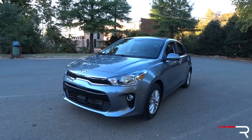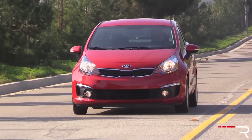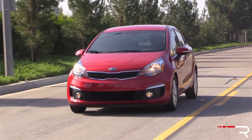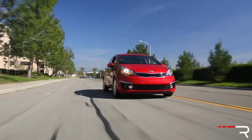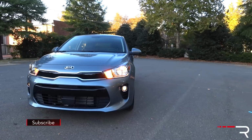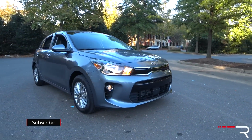Now, for the 4th generation Kia Rio, the company took it very, very conservatively with this redesign. If you guys remember the previous generation, 3rd gen, which ran from 2011 to 2017, it was often known as kind of the more premium offering in this segment. And judging by the design, Kia has really taken a step back with the all-new Rio. It very much looks like a subcompact economy car for those of you on a budget.